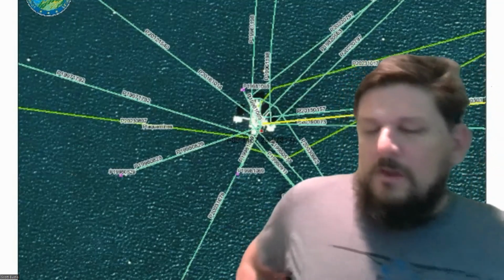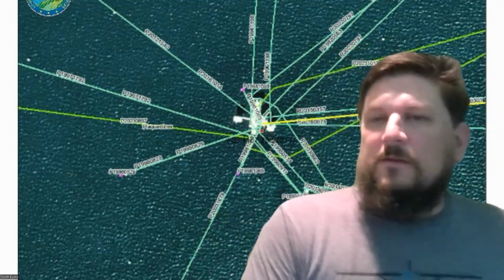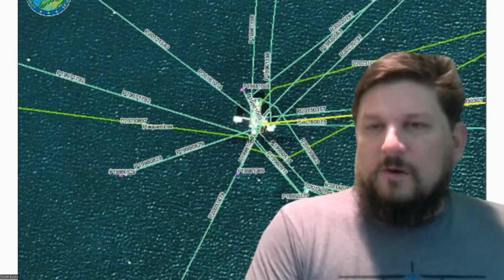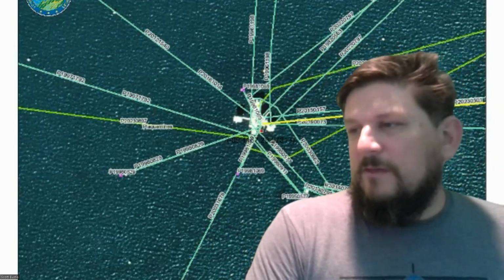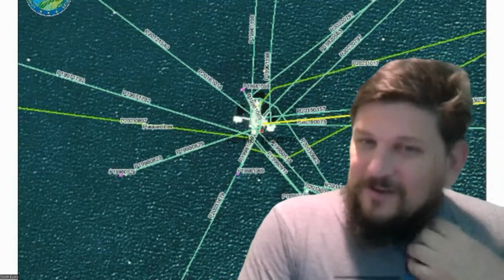There's no consistent list like we have for BOEM in the state waters of Louisiana. And don't ask me about Texas. I don't even want to know right now. Okay.